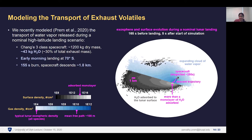And so this plot here is a snapshot of what the surface and exosphere look like 5 seconds after the spacecraft begins firing its engines. So here you see the spacecraft. It's really too small to see on the scale, but it's magnified so you can see it in all its lifelike glory. The spacecraft follows this descent trajectory that's marked here in pink. As the spacecraft descends, it releases water vapor. That water vapor expands into space. It falls back. That's basically what happens in all of these simulations.